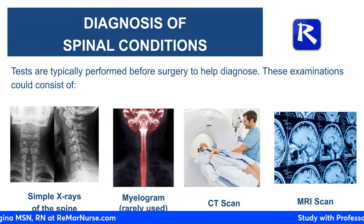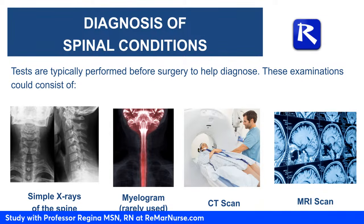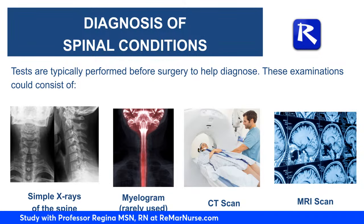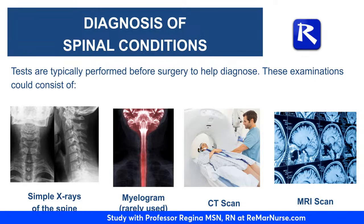These are the tests that can be done to help diagnose what the issue is. Simple x-rays of the spine will show compression and disc herniation. A myelogram is where you use contrast to actually visualize the spinal column, but it's rarely used, because you will be able to see with the x-ray, a CT scan, or even the MRI, which can help you visualize the spinal column as well as the soft tissues around it. That's what the MRI is going to be used for.